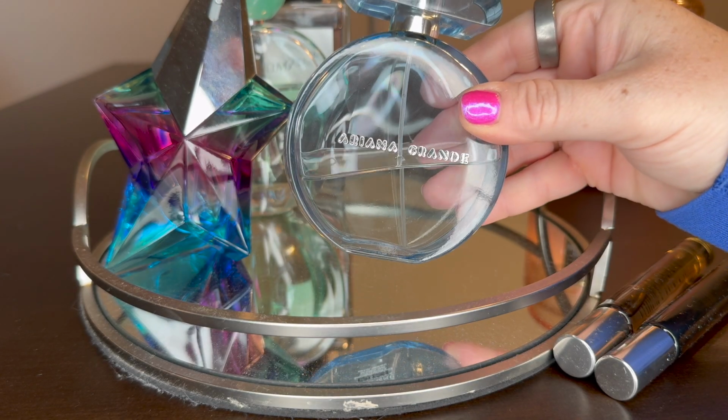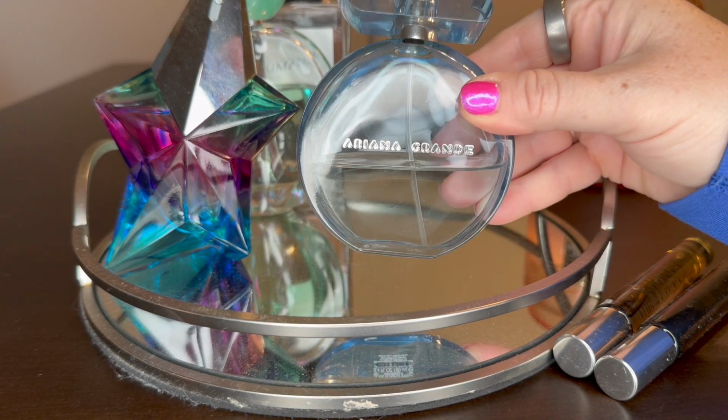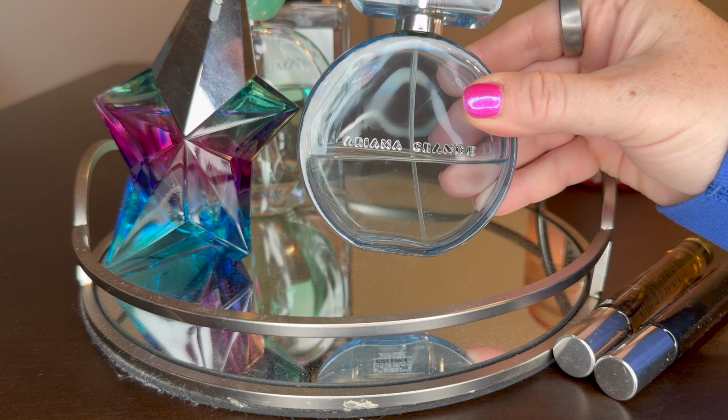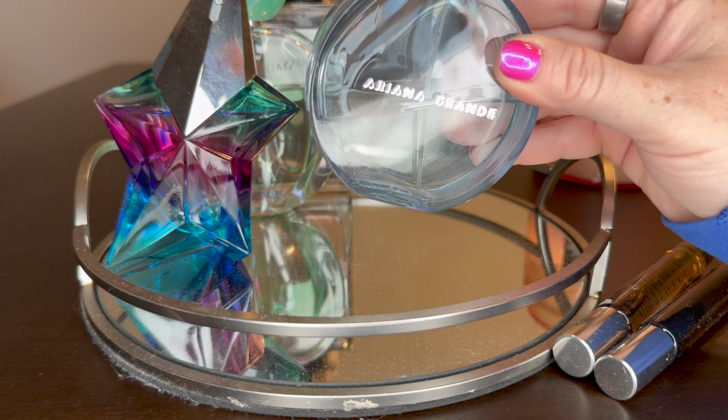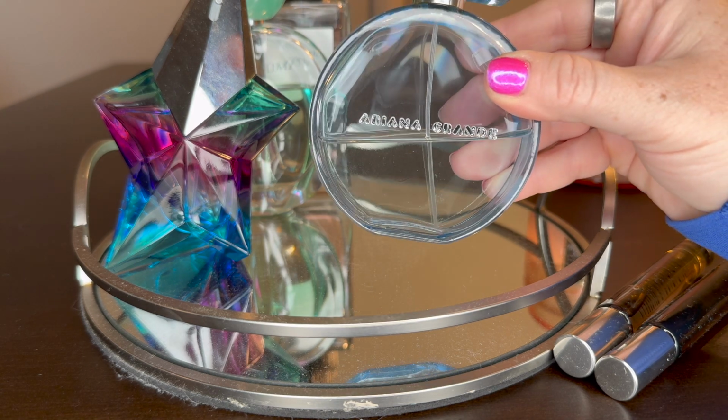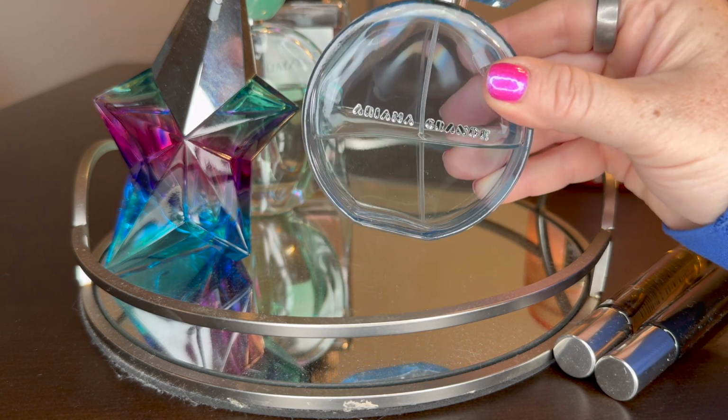This one here by Ariana Grande in Cloud, the original Cloud. This is like my favorite bedtime scent, especially for this time of year. I have a whole pile of fragrances. I have to take this off, but I love this one. It's not necessarily cheapy compared to some of these other fragrances. It definitely has a better price point.